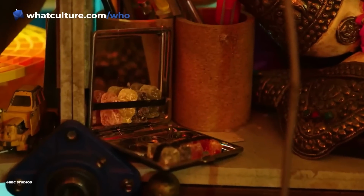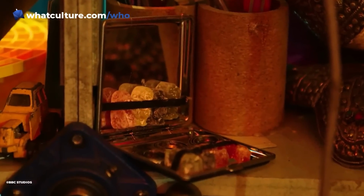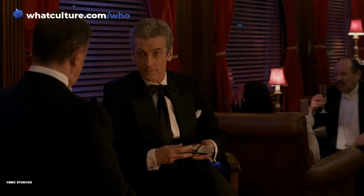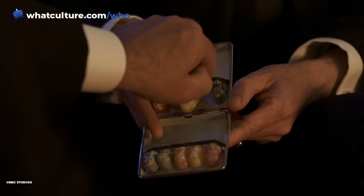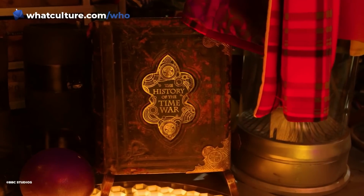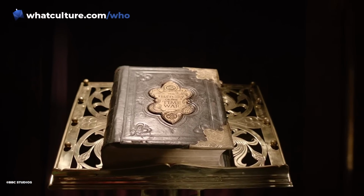There's also some jelly babies in a jelly baby dispenser. Jelly babies, of course, are most associated with the 4th Doctor, but the 12th Doctor did also use a jelly baby dispenser in Mummy on the Orient Express. There's the huge book that is the history of the Time War, which Clara found in the TARDIS library in Journey to the Centre of the TARDIS.